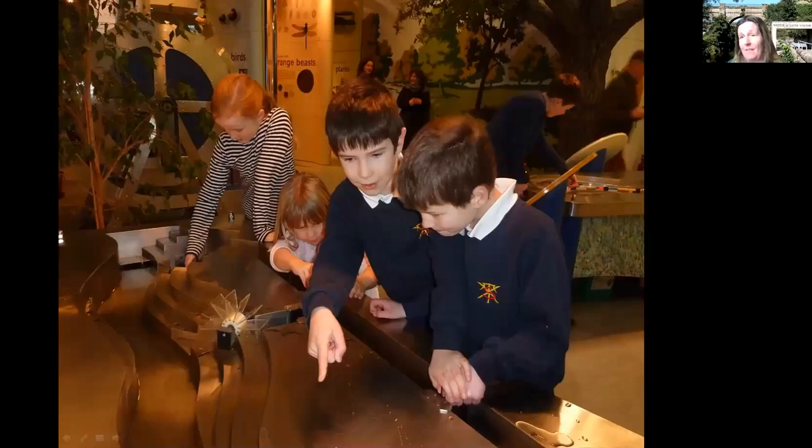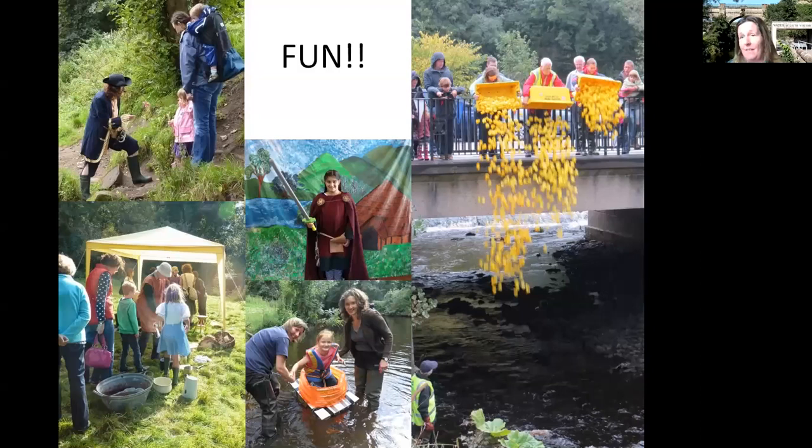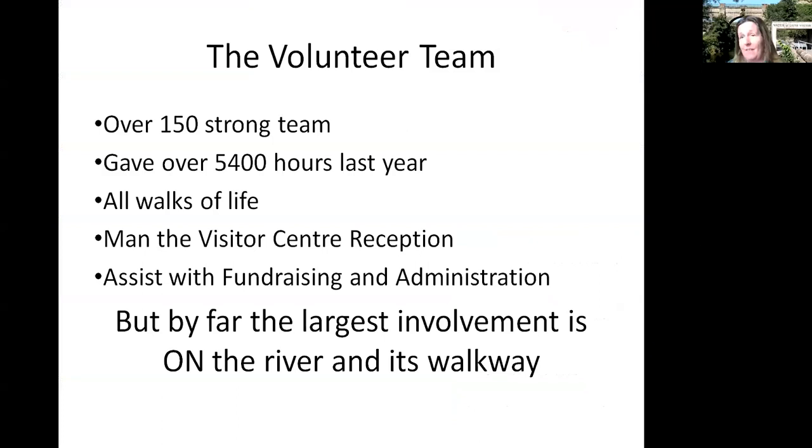We do all kinds of learning activities on the river, from nursery stage all the way up to secondary school education, and we also run fun programs, from duck races to, you know, Roman reenactments to Finding Neverland to mill workers to, you know, you name it, we've dressed up as it and done it along the Water of Leith in a bid to engage people in the history and the wildlife of the river. We teach about 160 school and community groups annually, but we're probably most known for our volunteer team.